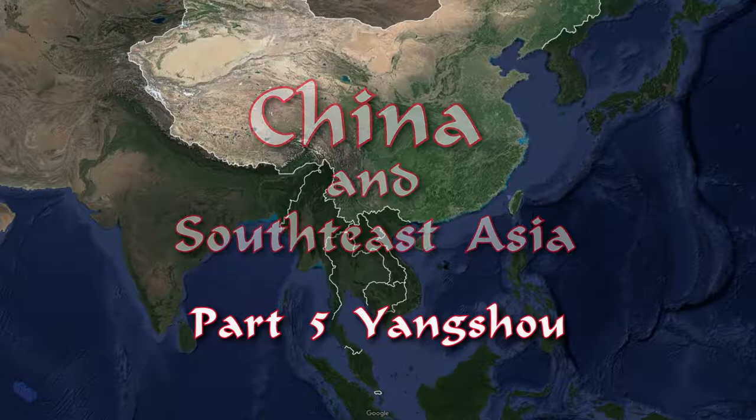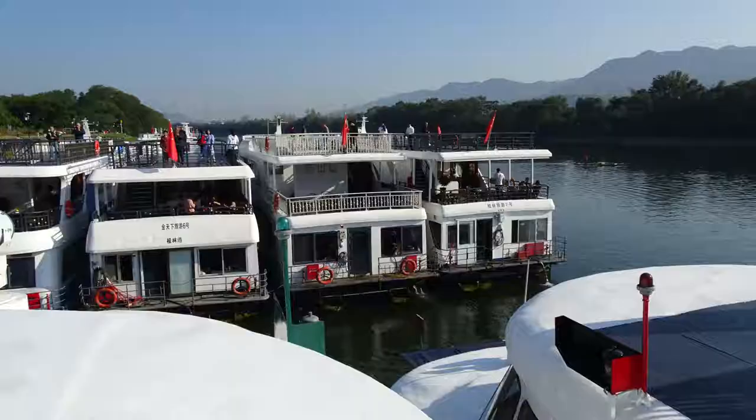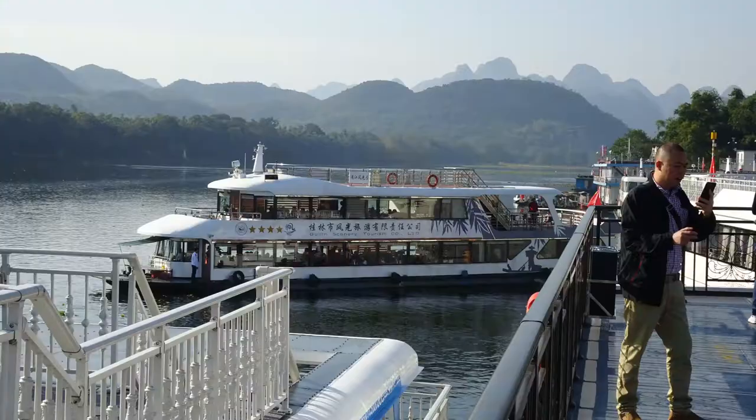We're leaving Guilin and heading toward Yangshou on the Li River. Our cruise takes us through some of the most scenic areas of southern China. Before leaving, Lele tells us the meaning of the Chinese flag.